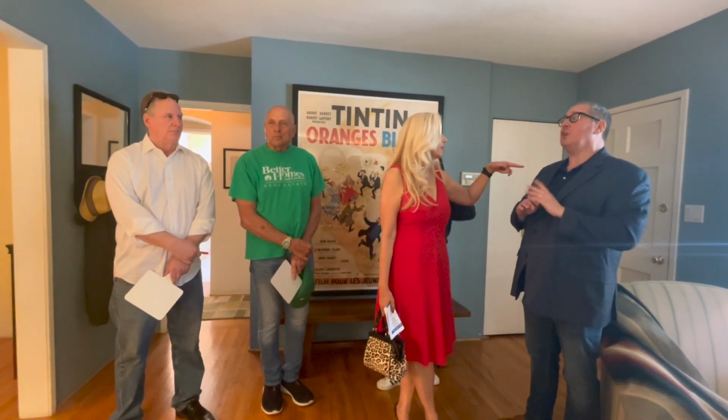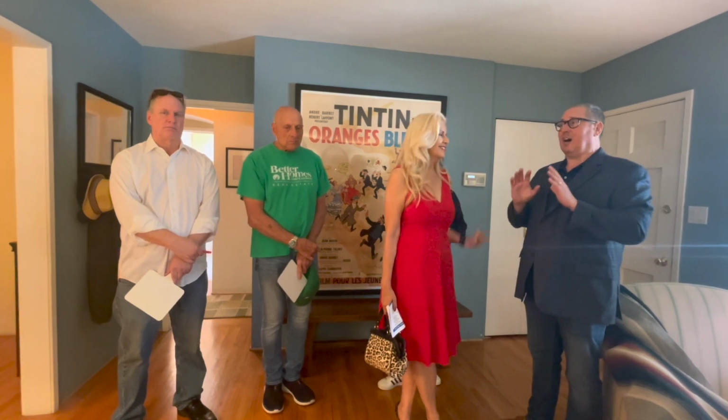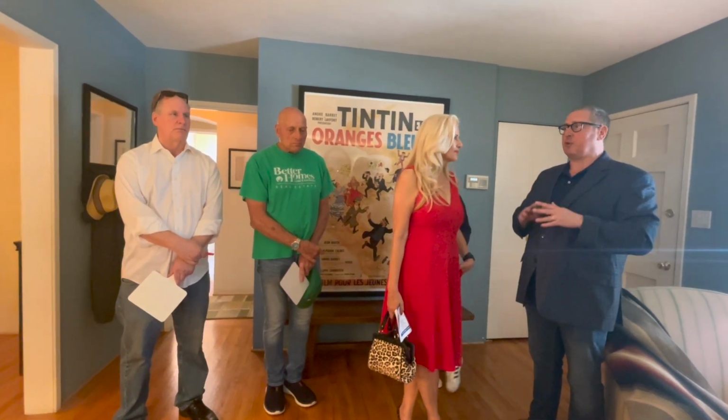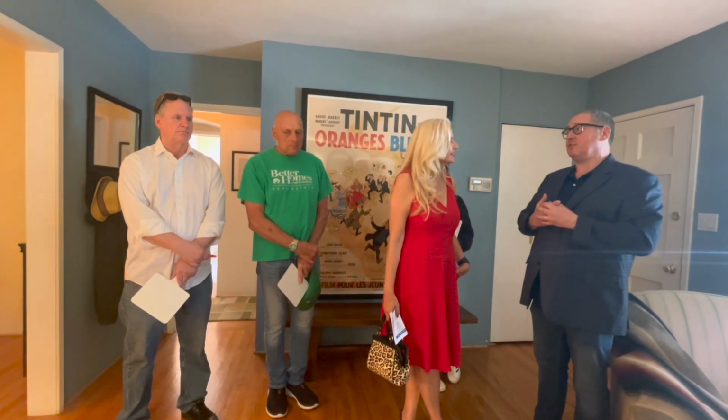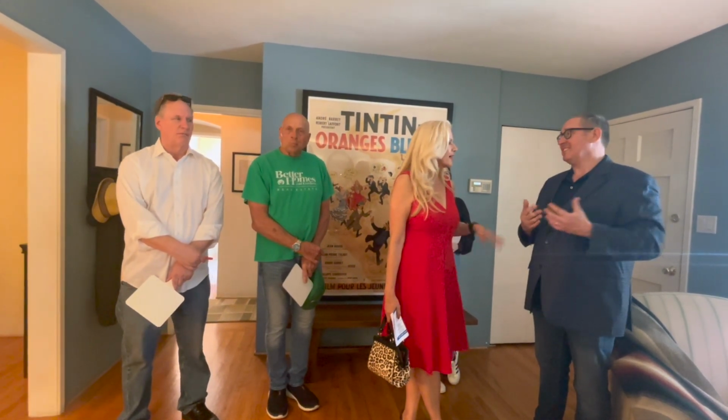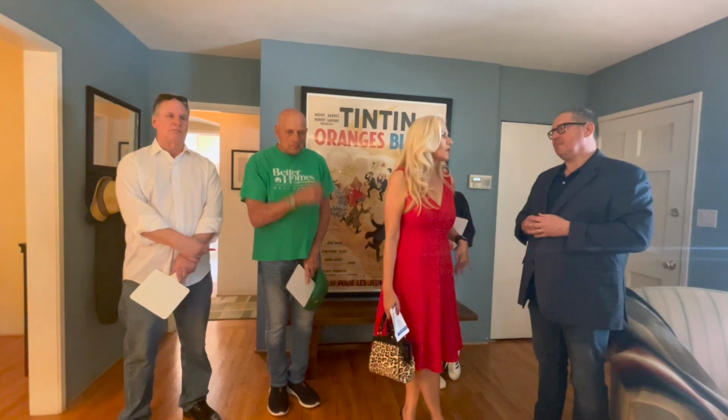The backyard. Still a very huge yard. And very peaceful, lots of trees, room for ADU, room for pool, just we have it all. Yeah. I love the backyard with all the trees. It makes it so tranquil and peaceful.